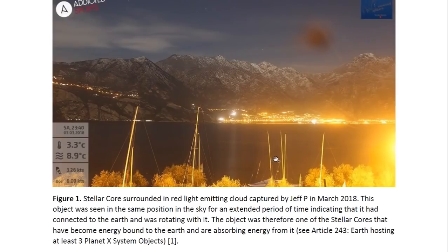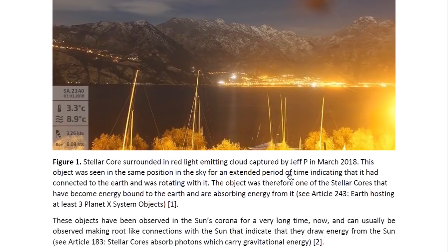Now, this object was seen in the same position in the sky for an extended period of time. And since only geosynchronous satellites are supposed to remain in the same position with respect to the surface of the Earth, this meant that this object had made a connection with the Earth and was thus actually rotating with the Earth. The object was therefore one of the stellar cores that have become energy bound to the Earth and are absorbing energy from it. And you may look at article 243 entitled Earth Hosting at Least 3 Planet X System Objects.